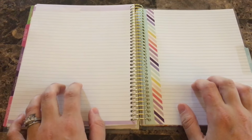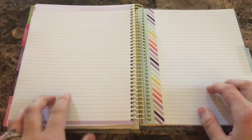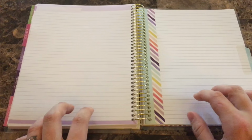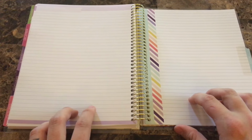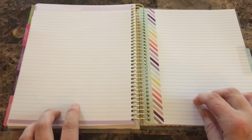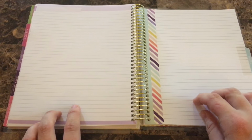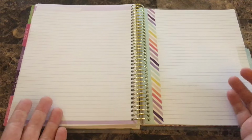However, I don't know that they really fit with the cover that comes on it. So remember, it is that beautiful purple marble. I feel like that's a sort of serious cover, right? Almost businessy. And the colors in here are just kind of fun and youthful, which is awesome. But I really wish that the Recollections had done a bit more matching, if you know what I mean, as far as the cover to the inside of the planner.